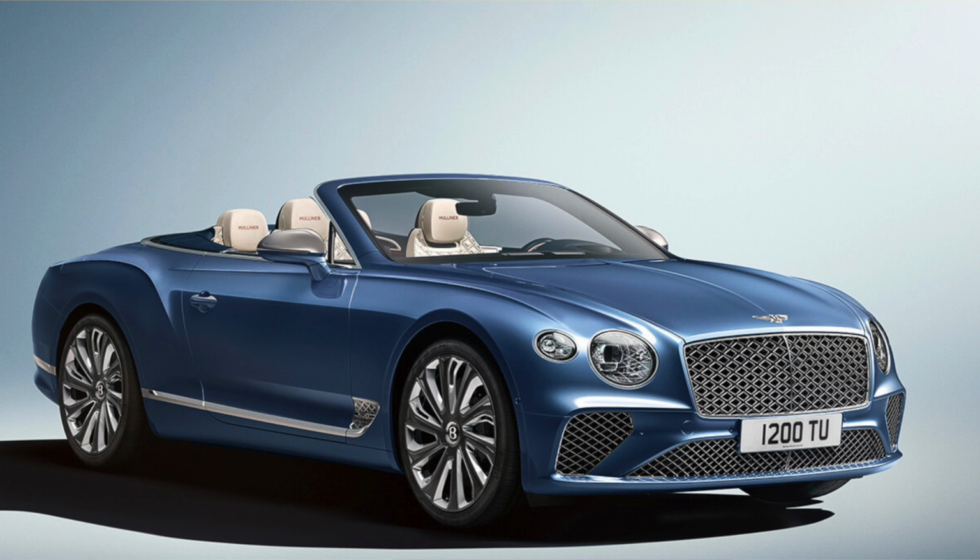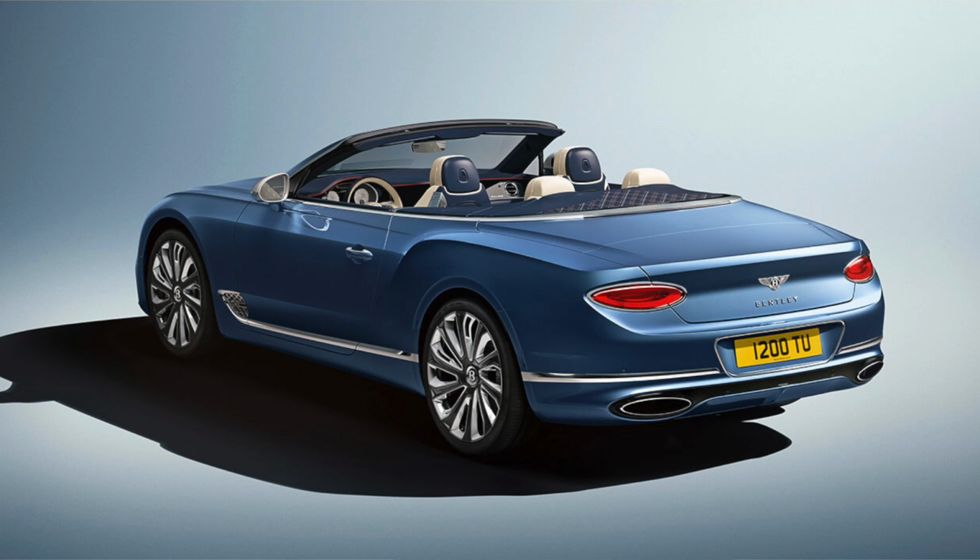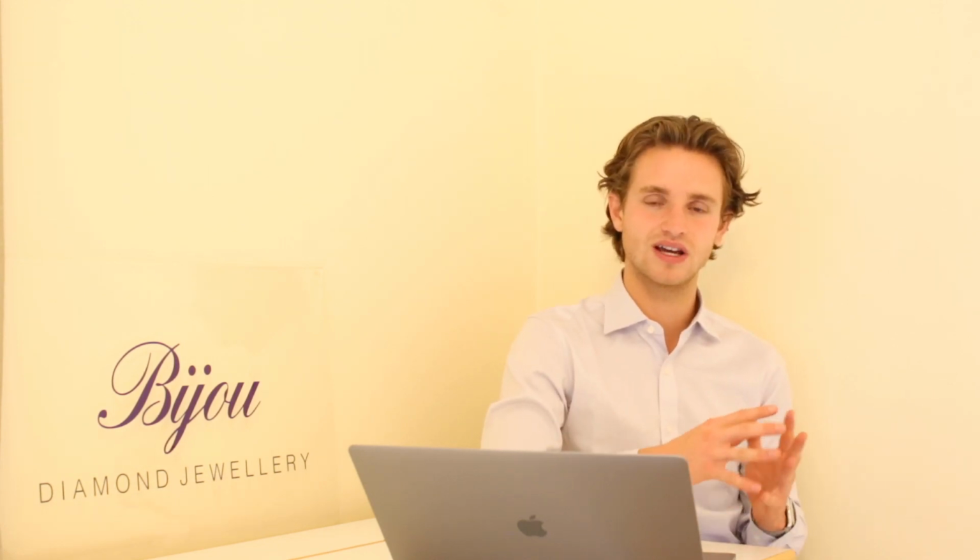And this car is actually a really special, important car for Bentley. It's not just a standard production car. It has a lot of meaning to them. So we're going to go back in time now and look at the relationship between Mulliner and Bentley.